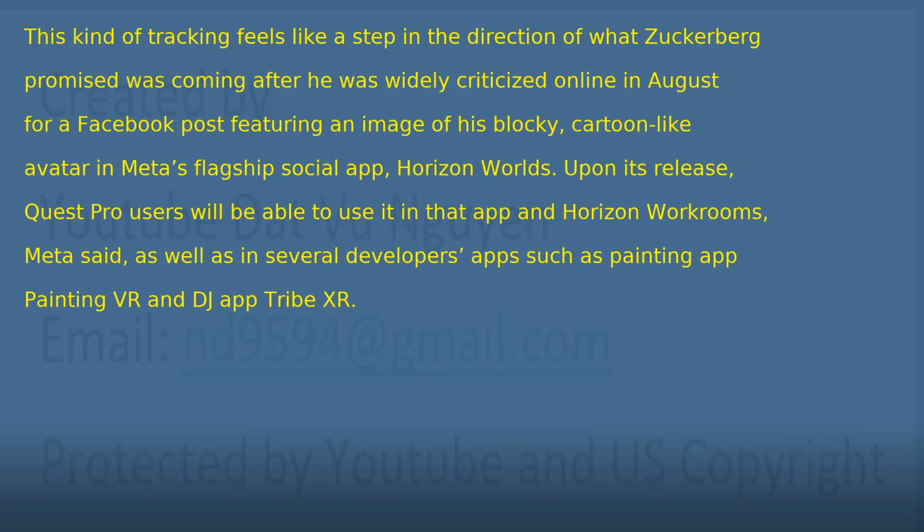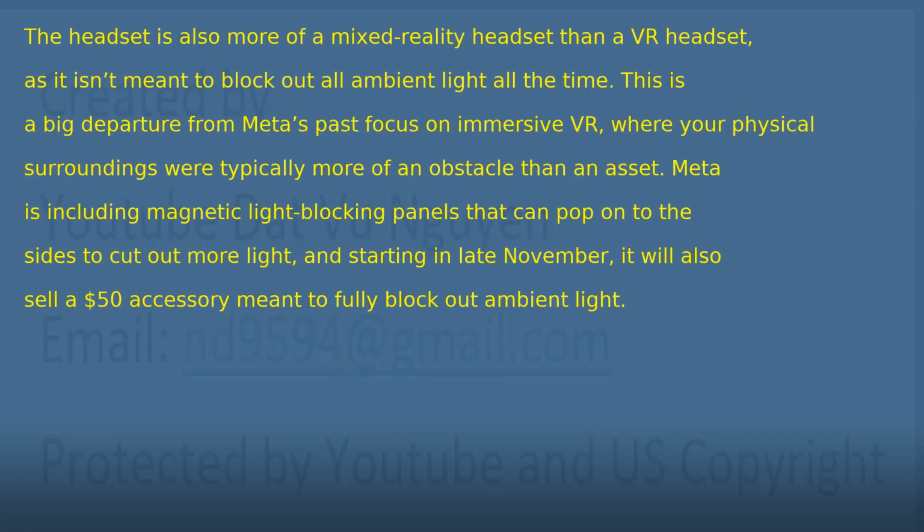This kind of tracking feels like a step in the direction of what Zuckerberg promised was coming after he was widely criticized online in August for a Facebook post featuring an image of his blocky, cartoon-like avatar in Meta's flagship social app, Horizon Worlds. Upon its release, Quest Pro users will be able to use it in that app and Horizon Workrooms, Meta said, as well as in several developers' apps such as painting app Painting VR and DJ app Tribe XR.